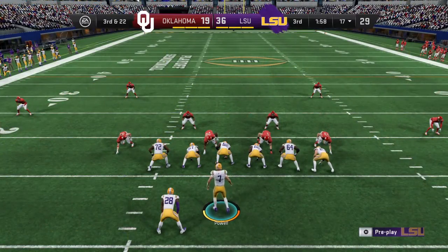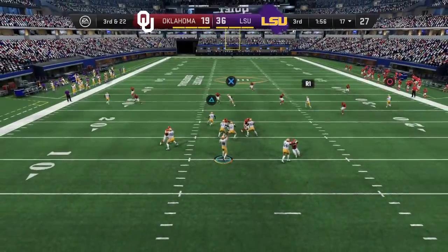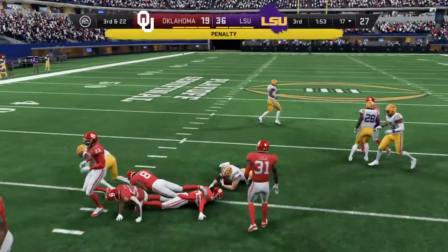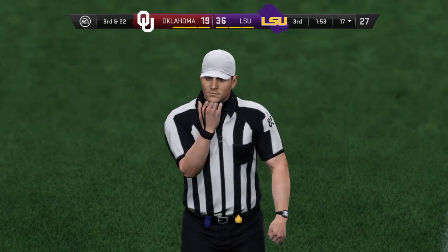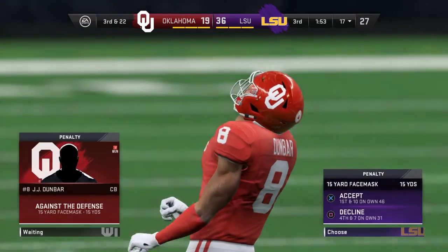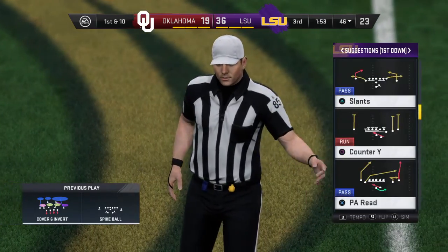There's some secondary help here for the defense in the nickel on 3rd and long. Looking to throw. Powell. And he finds a man with a crossing route. And he's going to be brought down by the face mask. Here come the flags. This is going to get him a 1st down. So they'll take the yardage and tack on 15 more for the face mask.